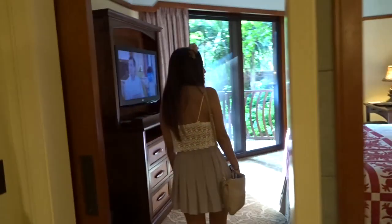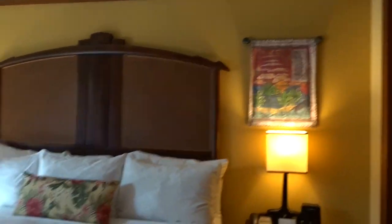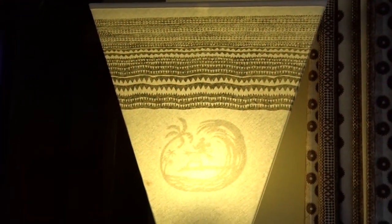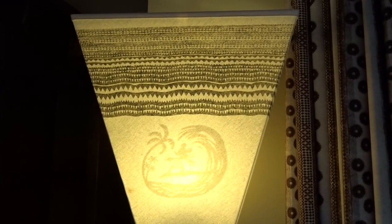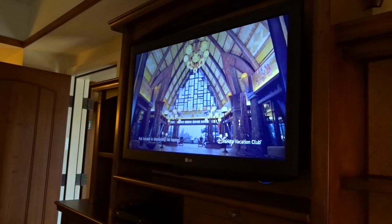And this room. There's one more hidden Mickey. Remember Hidden Mickey? Yeah, Hidden Mickey. Over here, another Hidden Mickey. And then focus your camera on top, right over here, on this lamp. Oh, that is so cool! How cute! And we got the DVC. This guy is always on there on all the DVC. That guy, always there.